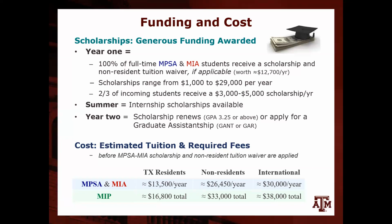The cost, the estimated tuition and fees, is listed here. Again, if you're an international student, it's about $30,000 before that waiver and before the scholarship. So your out-of-pocket fees that you're going to have to cover is typically going to be around that $15,000, maybe $10,000, depending on your level of scholarship, which means you have to have some funding on your own. We do not issue the application fee waivers because honestly, if you can't afford that fee waiver, you're not going to be able to afford to go to school here. That application fee itself, you have to have some funding.